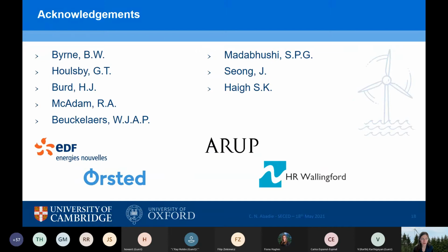So just to finish, I'd like to thank my collaborators on both projects. On the left-hand side, you've got the group in Oxford who helped me develop the HARM model. And on the right-hand side, the group with whom I'm performing the test and the work on the seismic project, as well as the industry partner who have enabled the development of this work and further development in the future of the seismic project. Thank you.